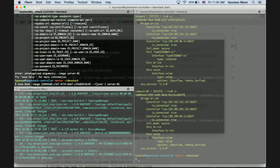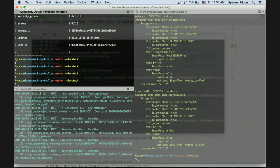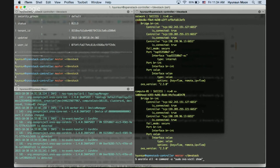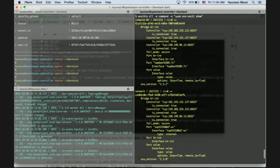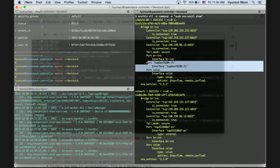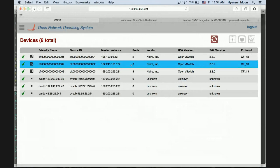Let's see. Dash image? There's a single dash in front of it. Yeah, I created one VM, and there should be a new port added. Compute node 2 has a new port here. So a new VM is provisioned in compute node 2, and actually you can check it here.